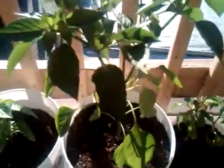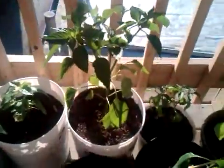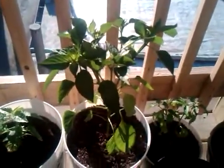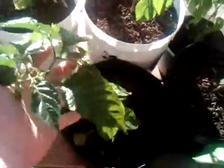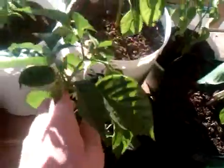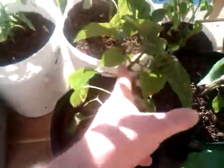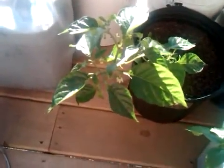This one's a real nice looking plant. I think this is a poblano. Looking real good, should fruit real well. This one, it's having some problems leaning over, should probably stand up a little more. Not sure what that is, but it's growing well, just growing sideways.